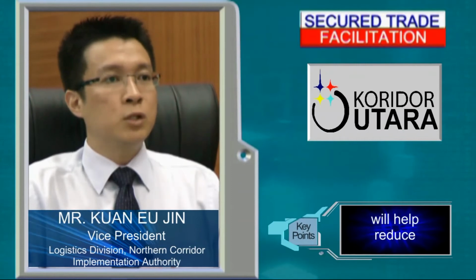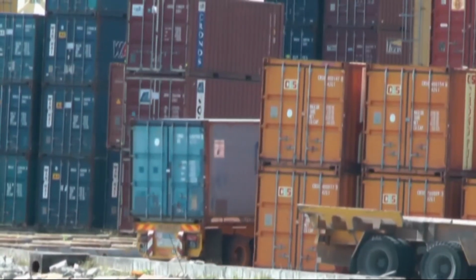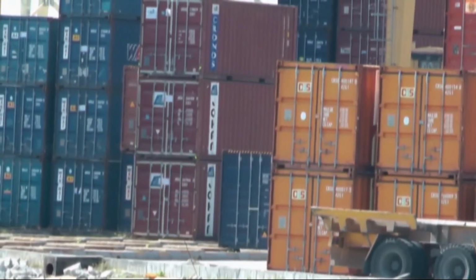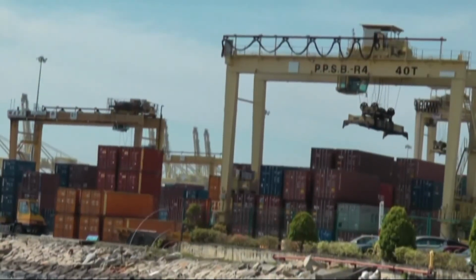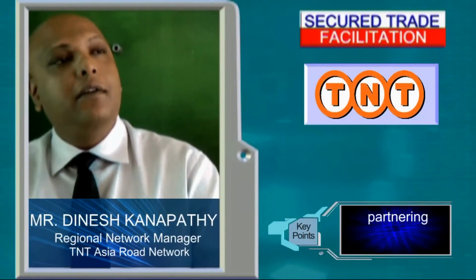especially those involved in the project, I think this is the way forward to ensure both cargo security as well as revenue security. This project will help reduce the transit time and the turnaround time for goods to move from one place to another, especially from overseas coming into Northern Corridor, and also from Northern Corridor going out to their destination countries. We are at the moment partnering Singapore Customs in trying to explore this.